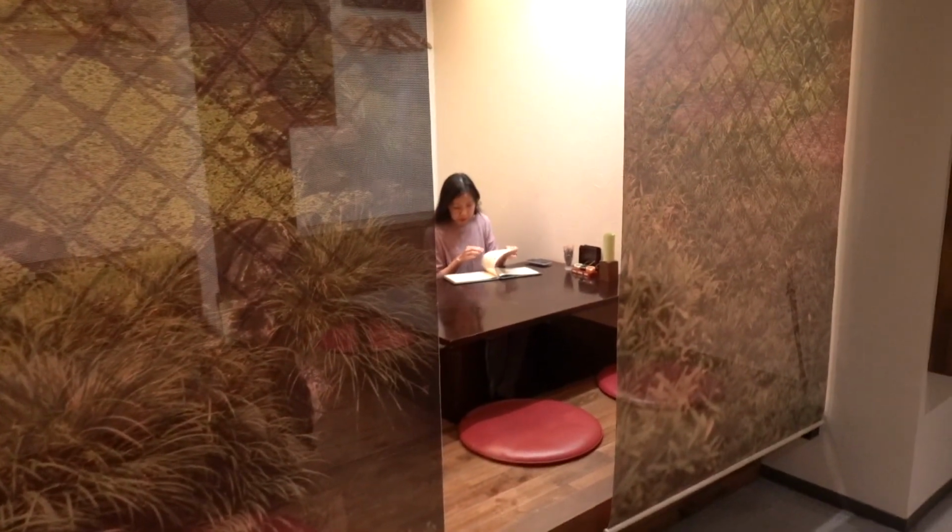Luckily, that's the one we have because I don't think I could handle just sitting on the floor. Yeah, and generally these ones are a bit more private. They have curtains that cut you off from the main part of the restaurant. Yeah, so we are sitting here.